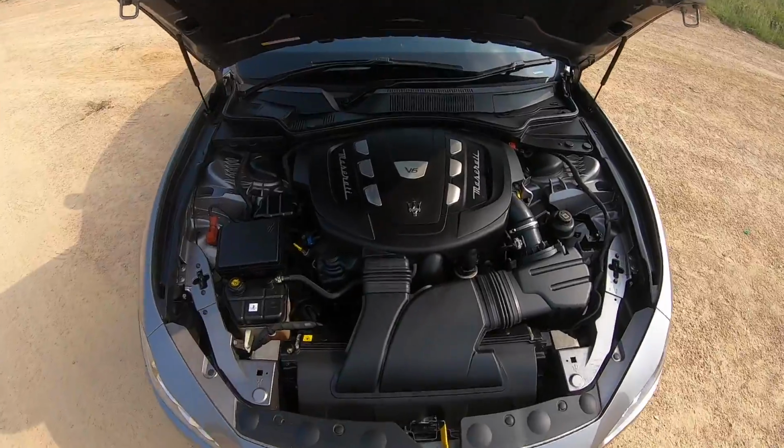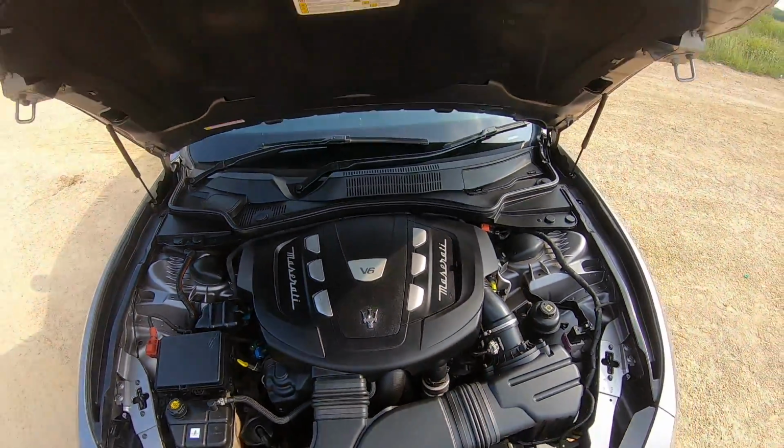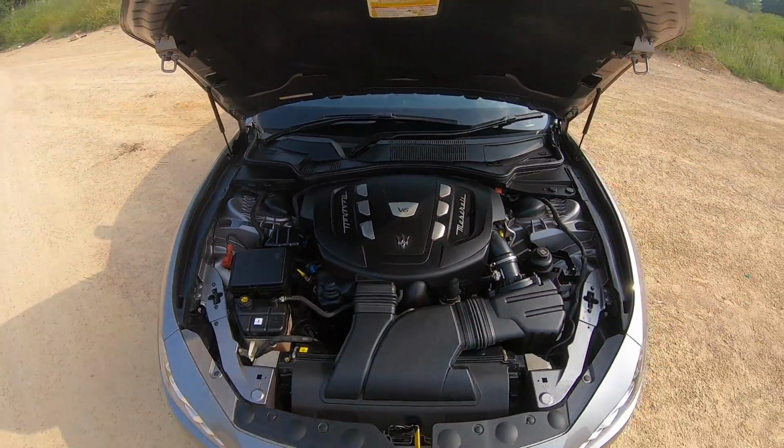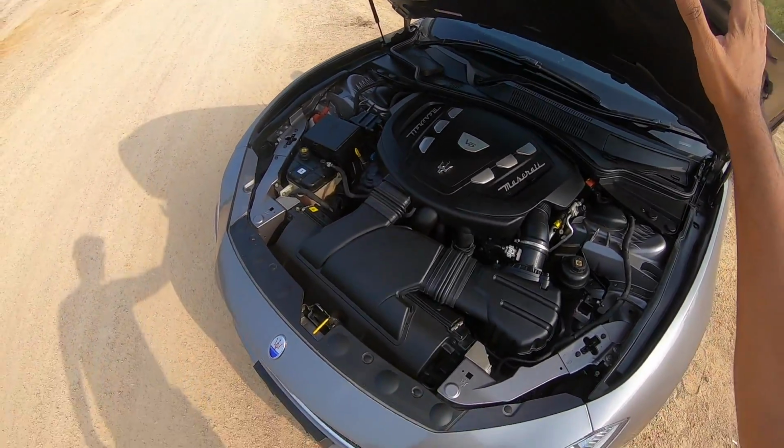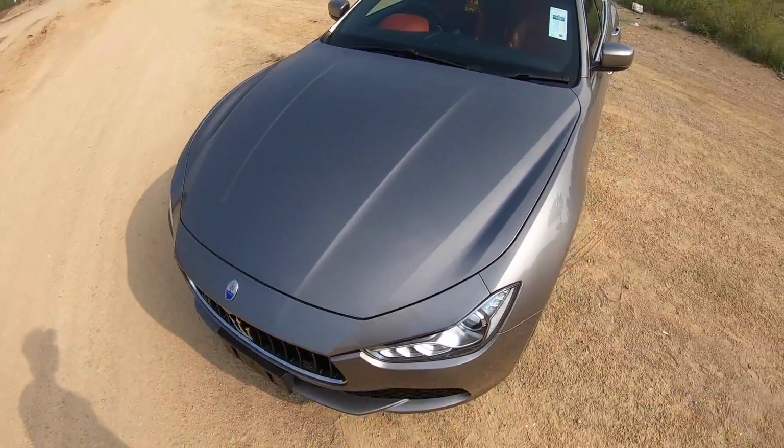Anyways, this is the heart of the matter. Maserati V6. It's a diesel motor. Great amount of insulation there. And this engine, just look at it. Wow, what a massive engine bay. But you know what? It does sound quite sporty as well.